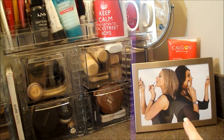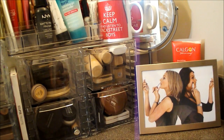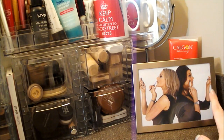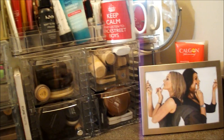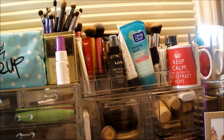So I also have a picture of the Pixie Woo sisters. They again are a huge inspiration to me. I found this picture online and I just printed it off and put it in a little frame because I love them and I love that picture of them. So first off, I'm going to start off on what is on top of my vanity.